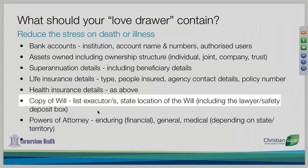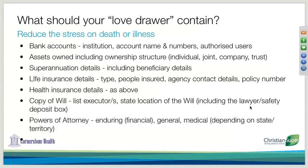A copy of your will, and list who the executors are, both the preliminary and the other executors if that person is not available. State the location of the will. You might have a copy of the will in that love drawer, but make sure that you also specify where the original is, and generally you would hold a copy with your lawyer or in a safety deposit box.